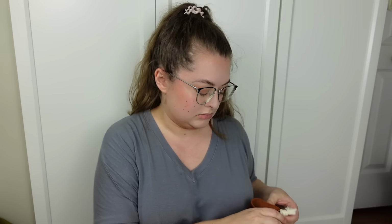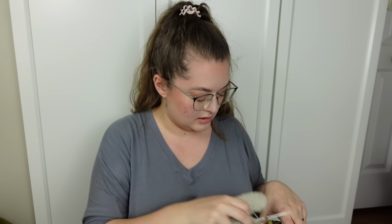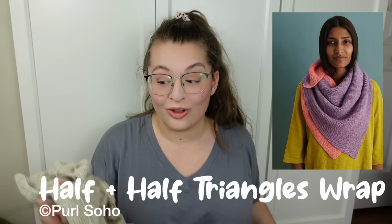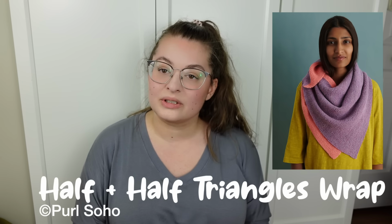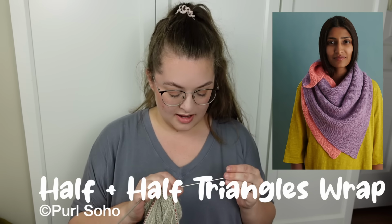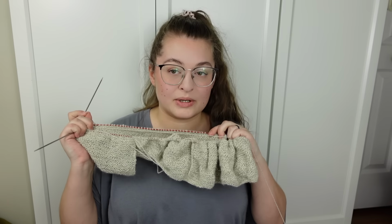Oh, this is my half and half shawl. Again, I don't wear shawls. So I said that really embarrassingly. Anyways, I don't wear shawls. So I'm gonna rip this out.